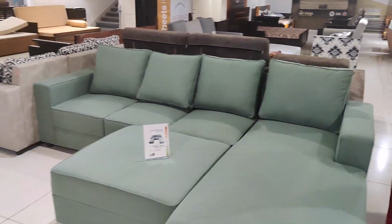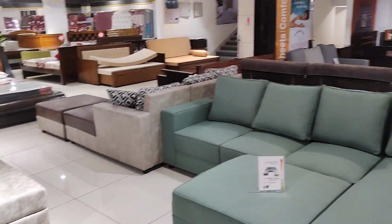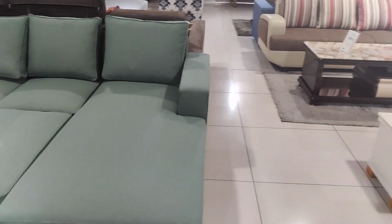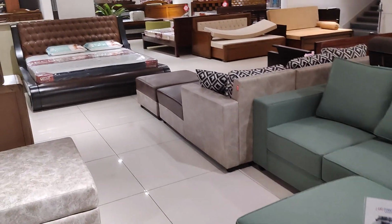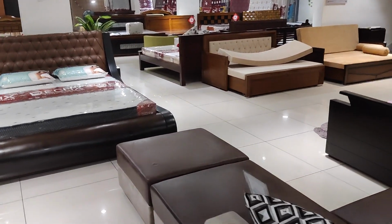Space is a bit tight. This place has some good colors, like western browns and some other weird colors. I mean, I don't like them. This is cool though. I waited for so long to get this color. Now we are looking at sofa beds. Not many options.